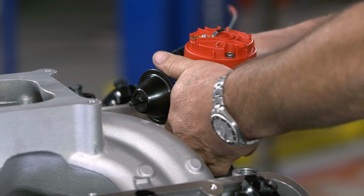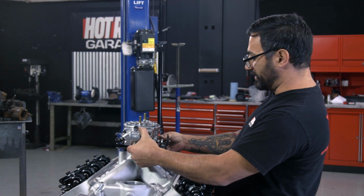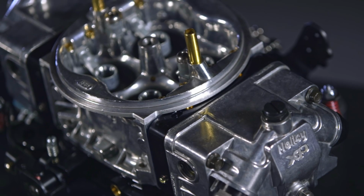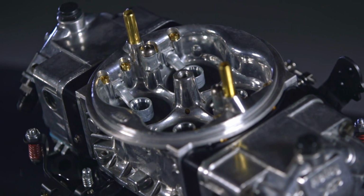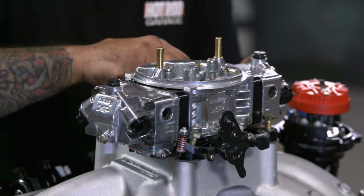So one of the last things we're gonna toss on before we take this thing over to the dyno is not exactly a budget-minded carburetor, but it is a sweet one. It's a Holley Aluminum Ultra XP 850 CFM. And you've seen their budget line of Brawler stuff, which works great, but this thing's a little bit nicer.